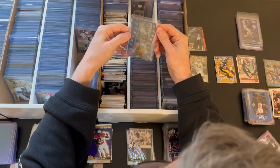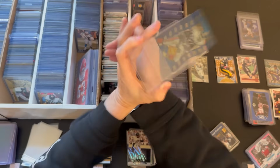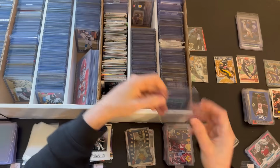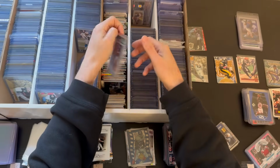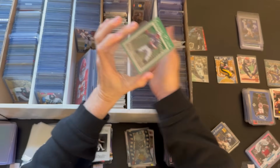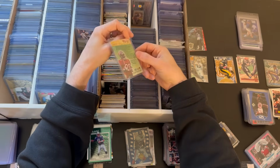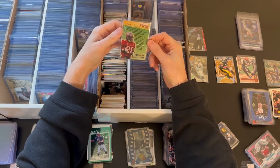Here's a random Terrell Davis insert. This isn't worth much. I know this set, I forget what it's called, but it's Collector's Edge. But it's a cool looking card. Has some see-through aspects, so put it in the $2 pile. A lot of the 1990s football inserts just aren't worth a whole lot compared to the baseball and basketball counterparts. Not quite sure why that is.